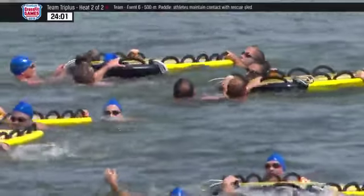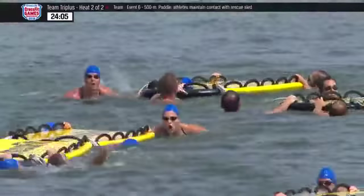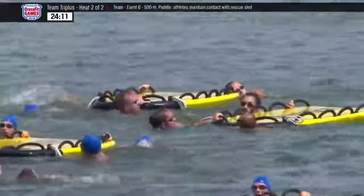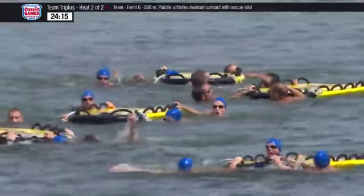Chase, a little tough to identify the swimmers. I'm trying to see if that's Mayhem Independence off to the left, but I'm not sure if they're together or not. I do not believe that's the Independence team. One of the females flipped over. I don't believe that's Ellie.